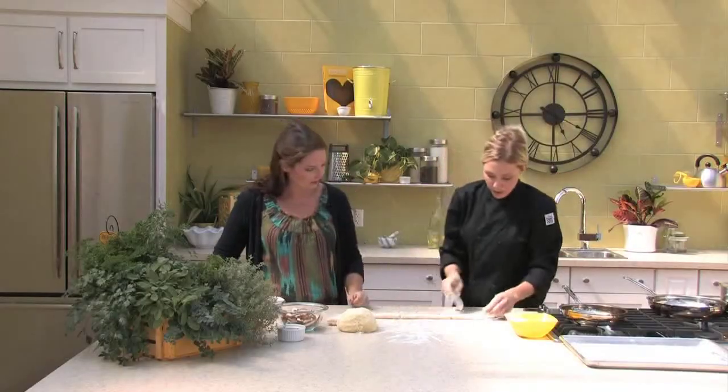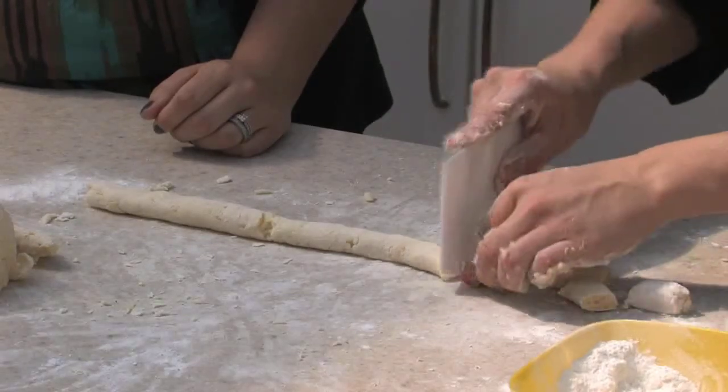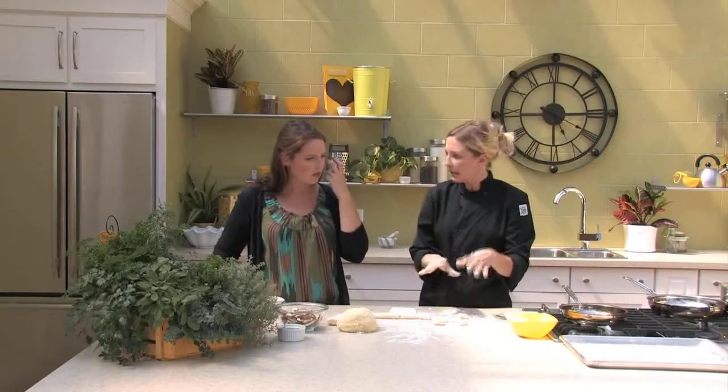And then from this point, you just want to cut it to the size you like. Maybe an inch or so. There you go. So it's simple as that. We have a baking tray here. You can use whatever you like. Lightly flour it, just to put it on while you're doing the rest, before you're cooking it, so it doesn't stick.